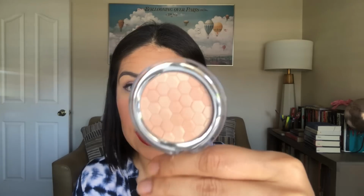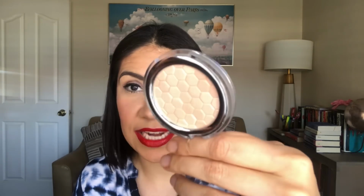And then I have two highlighters. I have one from Catrice. This is a highlighting powder in the color Champagne Campaign, and it's very pretty. It also came in an Ulta goodie bag. I didn't actually purchase this. Brand new. I don't think I'm gonna get to it. I have a huge highlighter that I'm working on. Oh, you guys saw it.